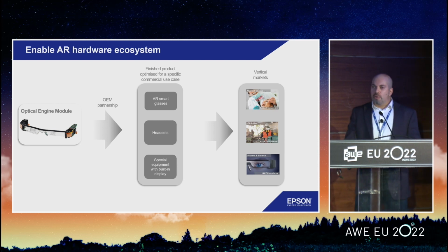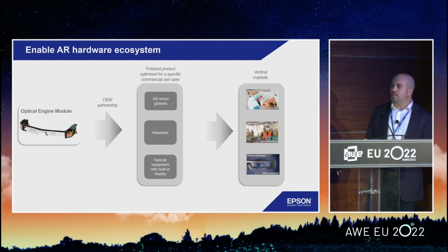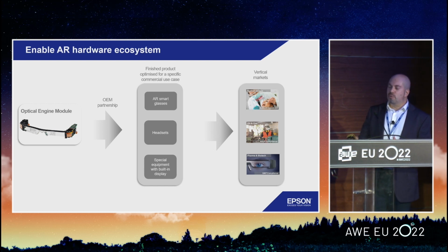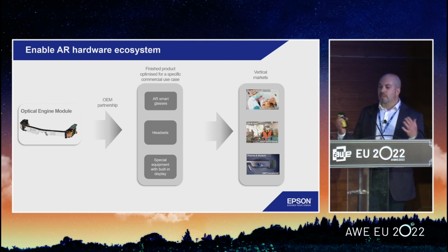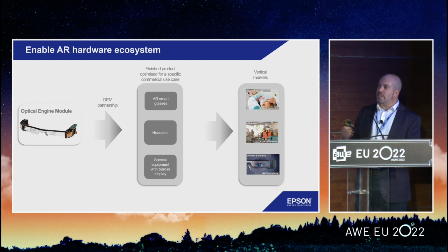So at Epson, our business model is quite fixed. We never sell direct. It's always through distributors and specialist resellers and then the end user. So we call it a three-tier model. But in this case, it's quite exclusive. We want to partner directly with a manufacturer or developer and work directly with them on this particular product, which is the optical engine module. We want to support them in development of their own custom solution, whether it's another headset or a specialist device that integrates that functionality, and then promote it to the specific vertical that the product has been specifically designed for.